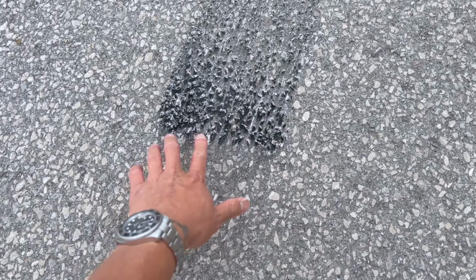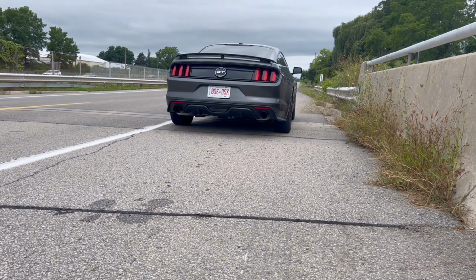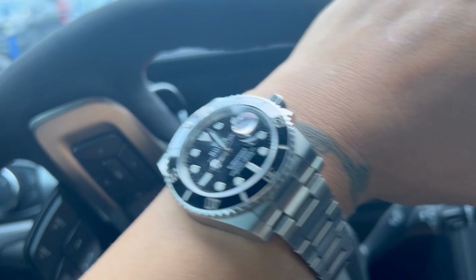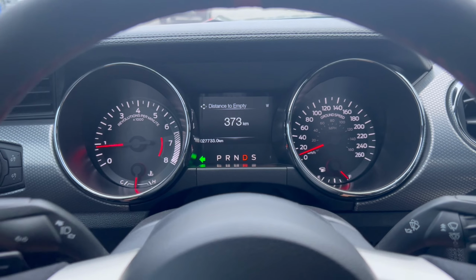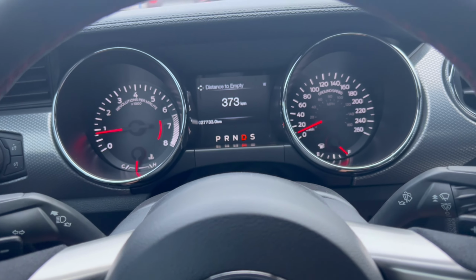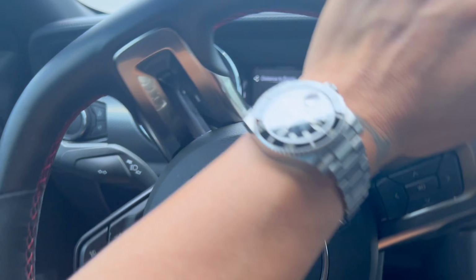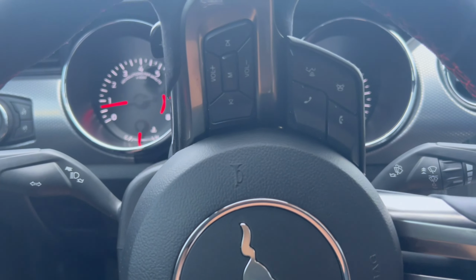This, ladies and gentlemen, I swear it wasn't there before. Okay guys, doesn't that sound drive you crazy? Can't they just do a normal tick tick tick sound? Why do I have to do this motion? That does drive me a bit crazy, but other than that, it's a pretty sweet ride, guys.